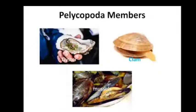So we can see some of them there. You can see the oyster, the mussels, and then the clams. That's how they look. You can see the clam. You can see their shells: there is one shell but it has two halves, and that's how they look. Some of them are edible and they are eaten where they are.